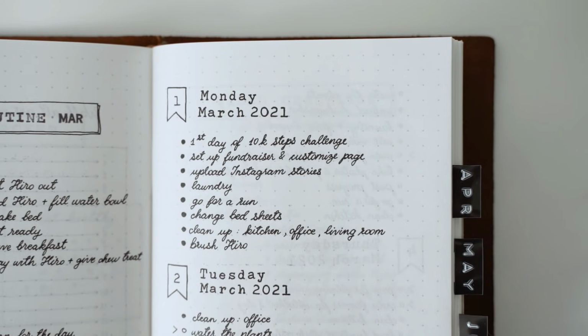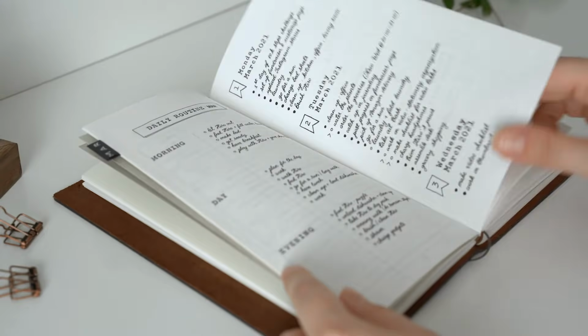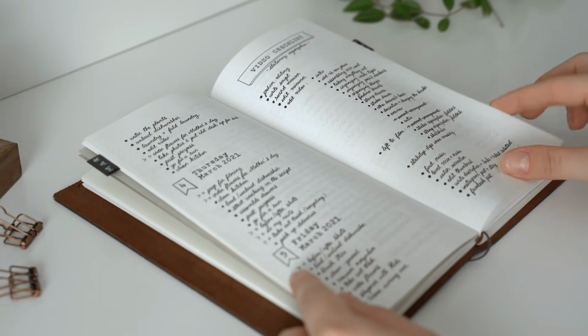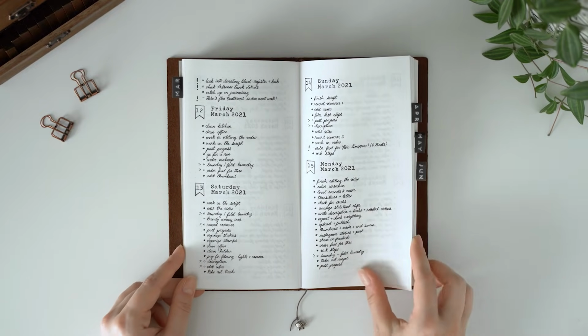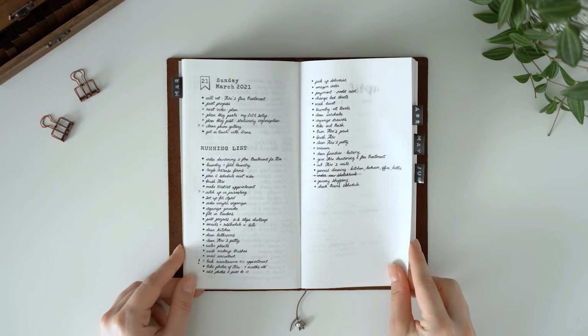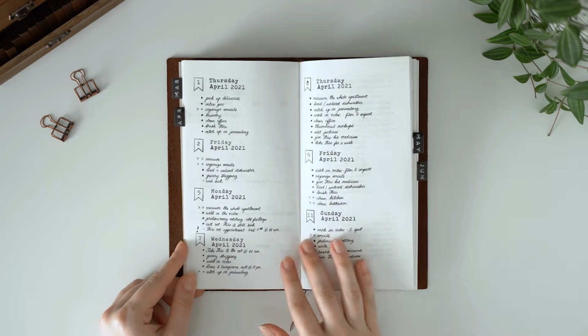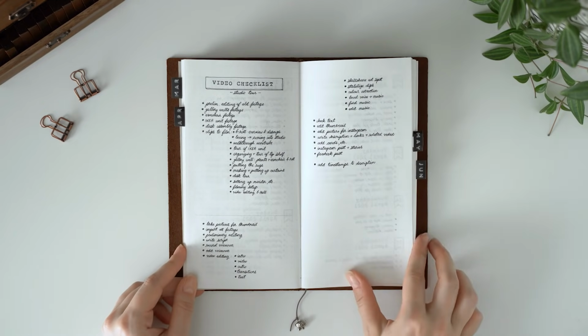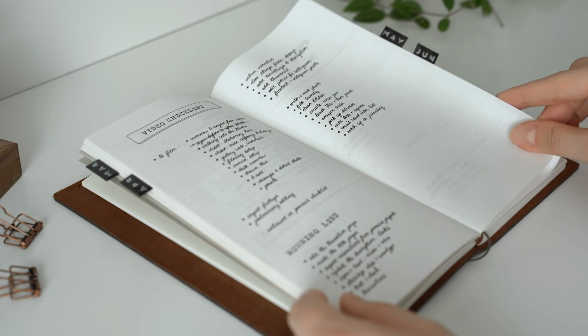After that, I just start my daily planning with a simple header followed by tasks. I prefer this kind of planning much more than the structured weekly layouts that you have to do in advance, because as you can see, there are some days where I have a lot of things to do, there are days where I don't have that much going on, and other days that I don't even need to use my bullet journal at all.